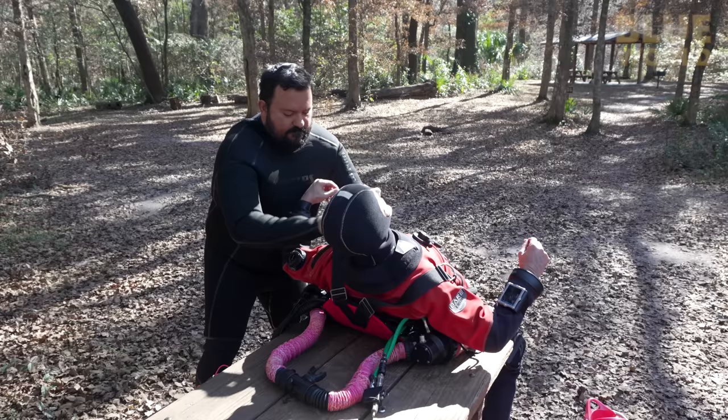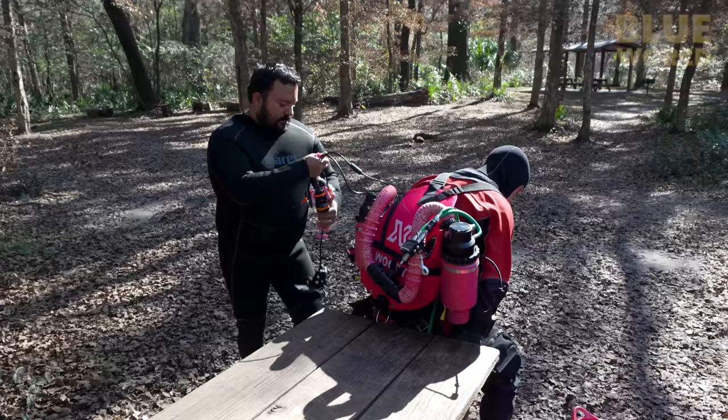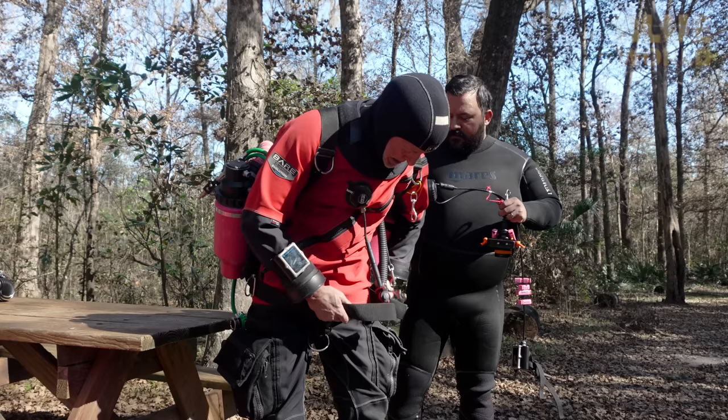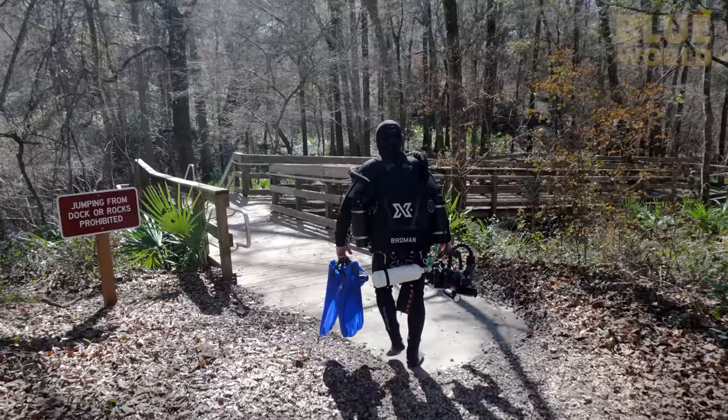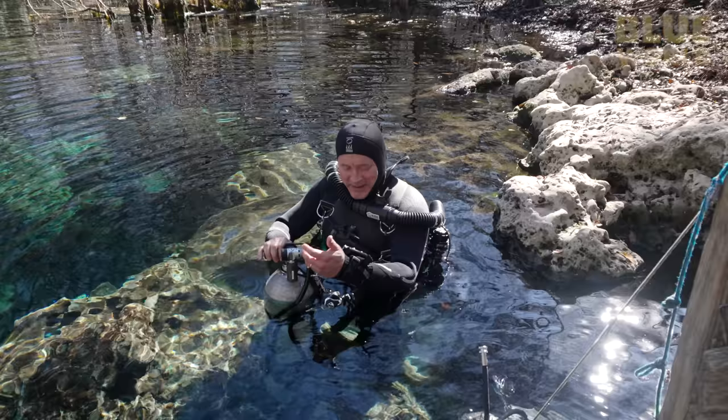Gus is helping me set up because it's important that we are streamlined and everything is connected properly. Later on, I will help him don his unit as well. This is standard protocol for our cave dives. I'll tuck this there. Cold water started to seep into my suit.